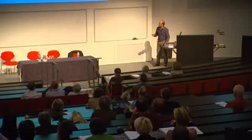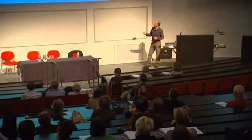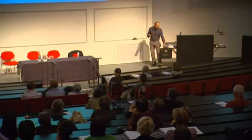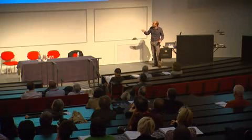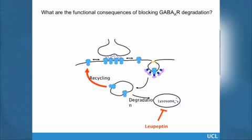So before she set out to really figure out what the molecular mechanism of this trafficking might be, she initially wanted to find out whether or not changing degradation of receptors within this compartment could actually have any influence on the number of postsynaptic GABAA receptors. And the way she approached this was to use an inhibitor of lysosomal proteases called leupeptin. So it's possible to treat cells with leupeptin. That's going to block the function of the proteases within this compartment, and that leads to blockade of this degradative pathway.